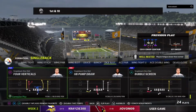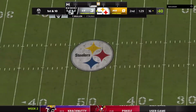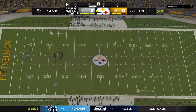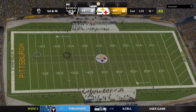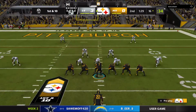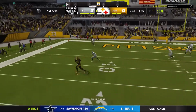Now a timeout called for by the offense, as he'll get a chance to talk it over after picking up the first down. 1st and 10 at the 16-yard line. From the red zone now, they'll look to throw.